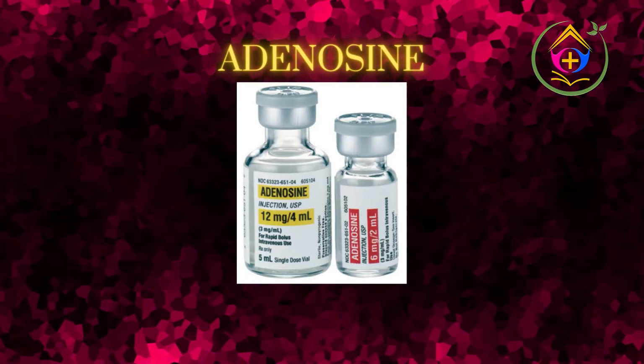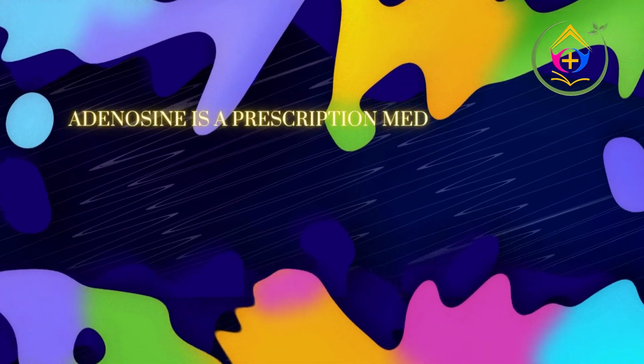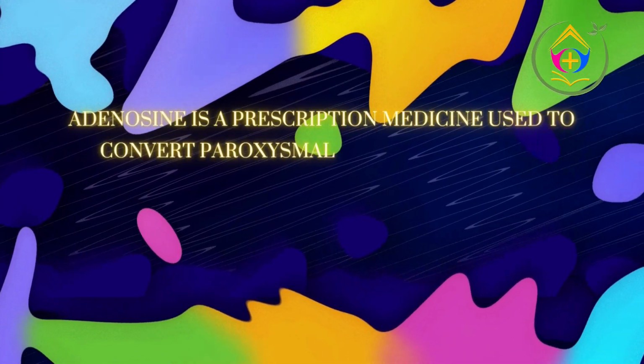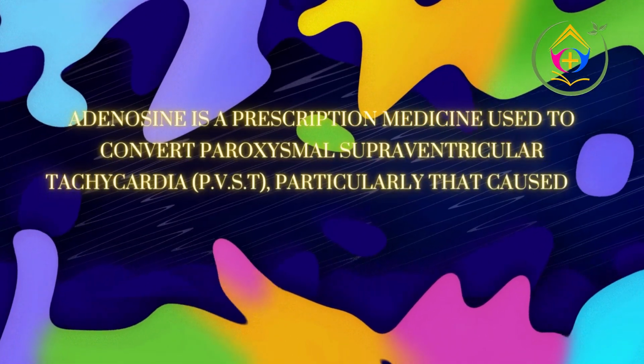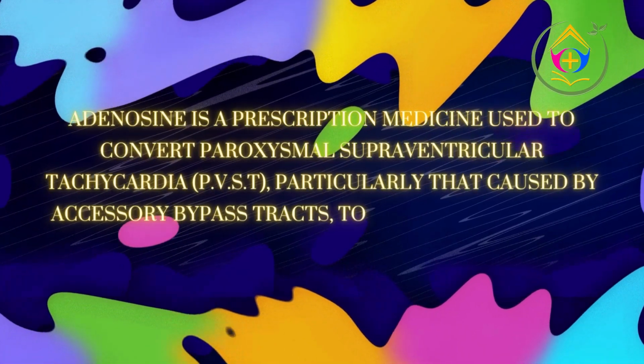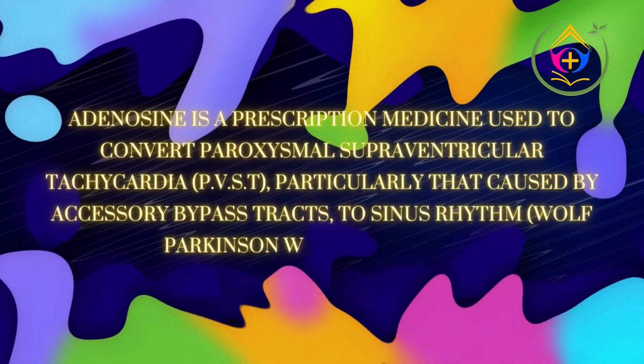Adenosine. Adenosine is a prescription medicine used to convert paroxysmal supraventricular tachycardia, PSVT, particularly that caused by accessory bypass tracts, to sinus rhythm, Wolff-Parkinson-White syndrome.